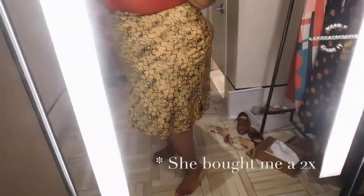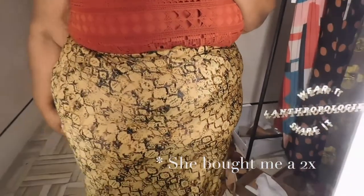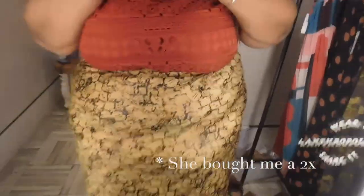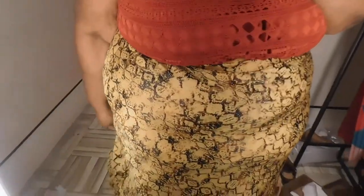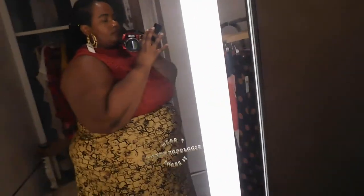This was a 22, and you can see I still have room in the waist, and I can even go up a size if I wanted to fit a little bit looser around my stomach and my butt, but I don't honestly need to. I can see this paired with a pair of gold sneakers, a white or a black tee. I can also see this with a sweater, a knit top, and a pair of booties, and you're ready for the fall. You can dress this up, you can dress this down.